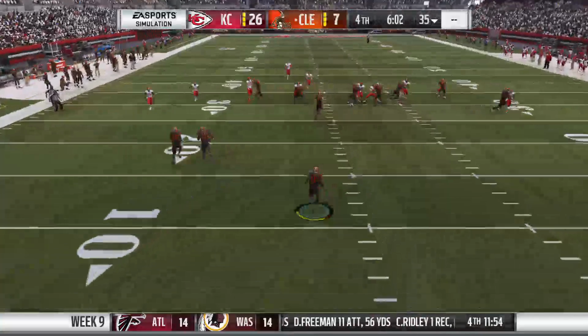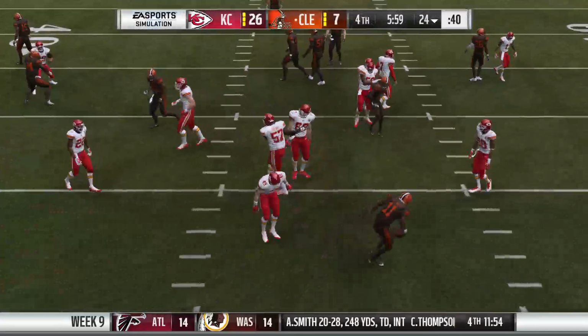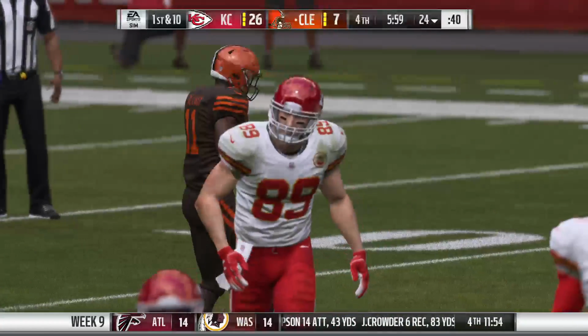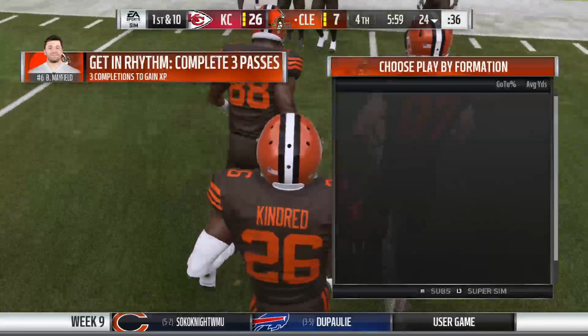This is fielded at the goal line, and a pretty good return here. He'll be stopped just shy of the 25 at the 24-yard line. And now Cleveland geared up to take the field.